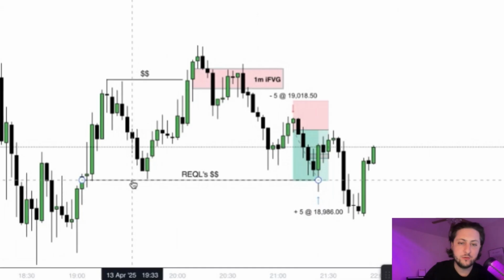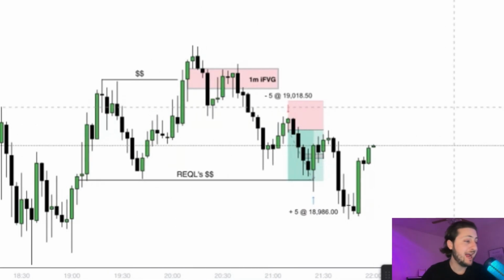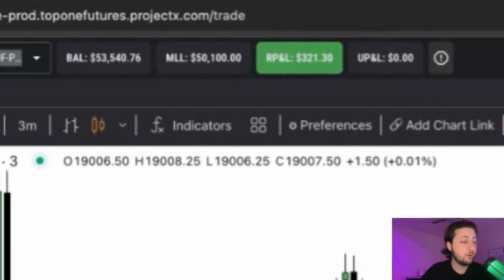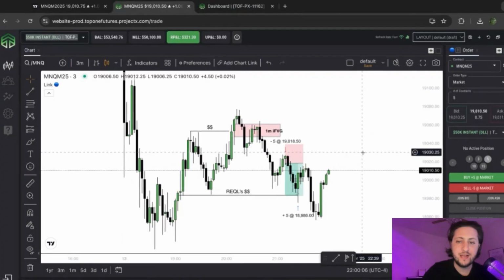And we had these relative equal lows right here that I was targeting. That's it. I'm in, I'm out. I hit my average win, about $320 in this case, and I'm done. I'll come back in the morning for New York session and we'll see what happens.